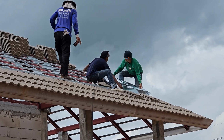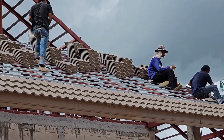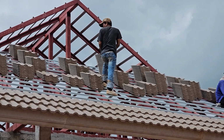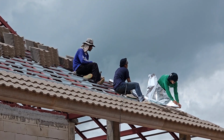So here you see the boys manually up there going about their task of rolling out this foil. So they put a roll of foil out, and then the tiles are laid down, and the tiles lock into each other.